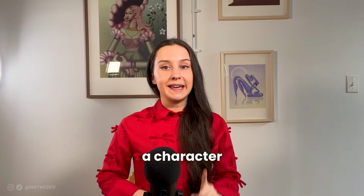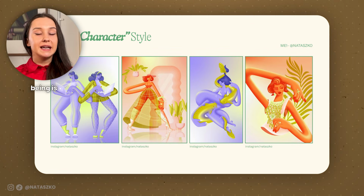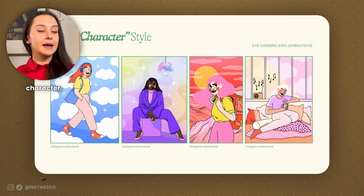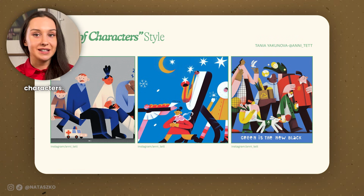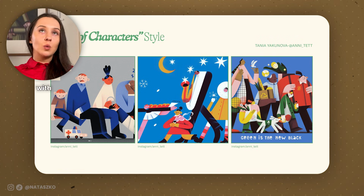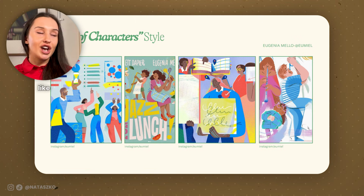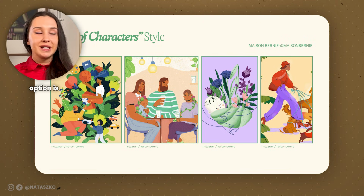And just another quick note on characters. When you're developing a character illustration style, you have one of two options. The first is to go down the one character route. This is essentially when all the characters you draw are more or less the same character, maybe with slight variations. The other option is having a cast of characters. And what this looks like is a range of different characters that all fit underneath the same stylistic umbrella, so to speak, but you still have a lot of variation when it comes to things like proportion, facial features, etc. So neither option is better than the other.